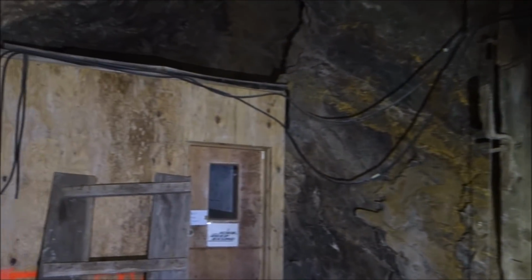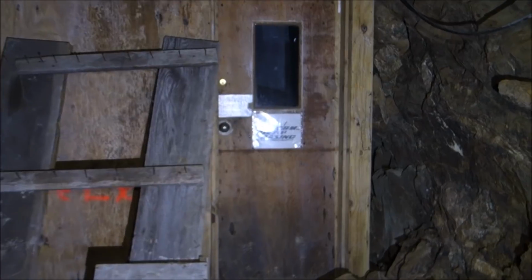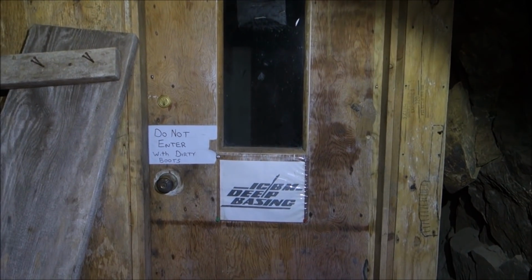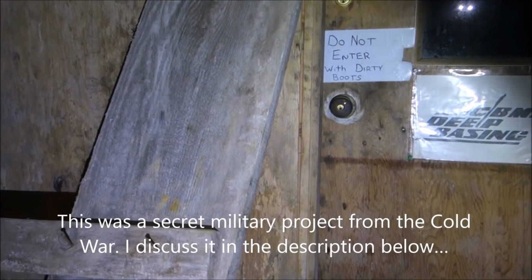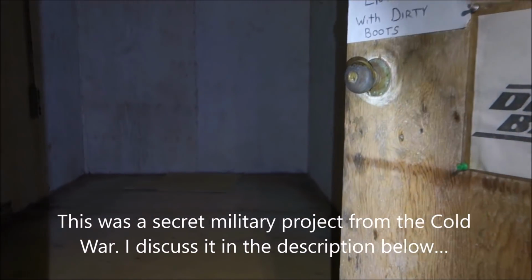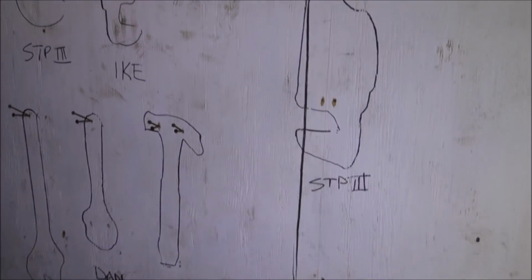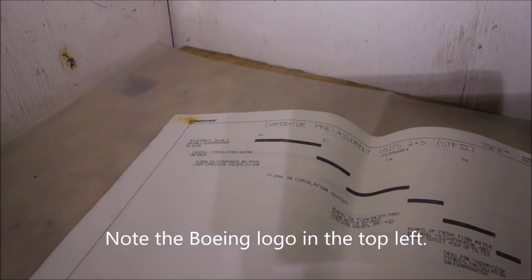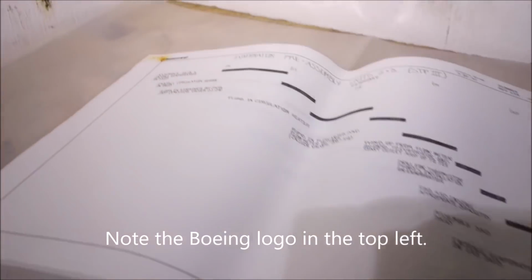And behind me here, or I should say in front of me now, is the purpose of the Freon injection. You can still see there's still some charts in here.